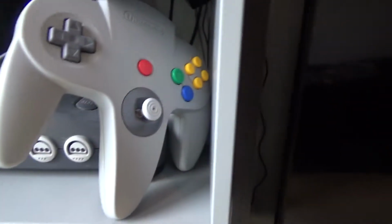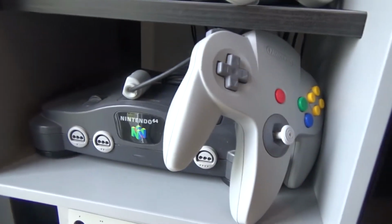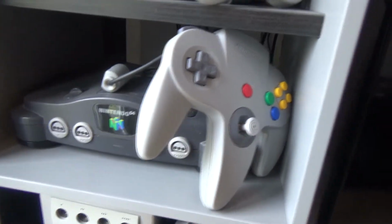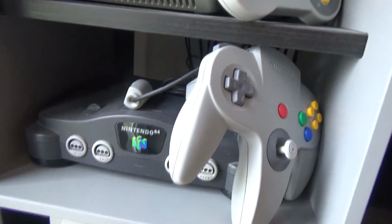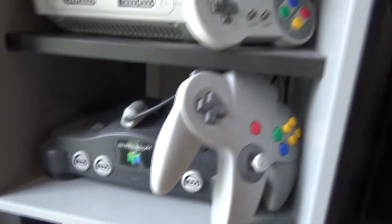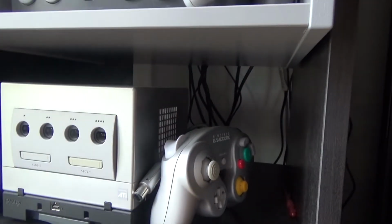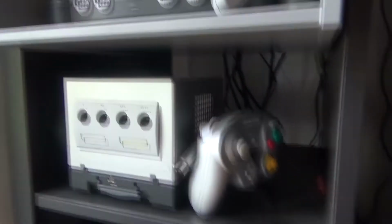N64. Probably one of my least favourite systems in all honesty. It's nothing to do with the games, which are great, but as a system I have many problems with it. Maybe we'll discuss those at some point. GameCube with Game Boy Player. That's pretty much all I use this for actually, the Game Boy Player, because I have a Wii.